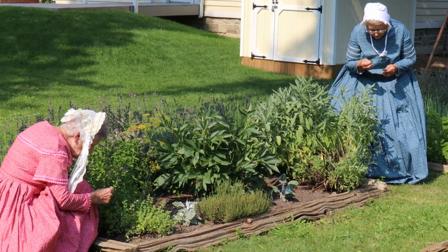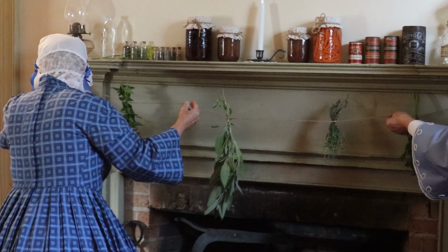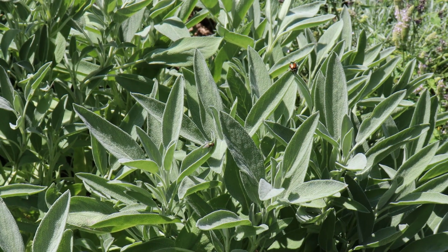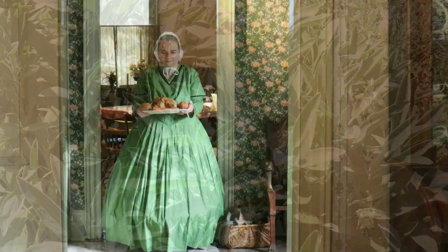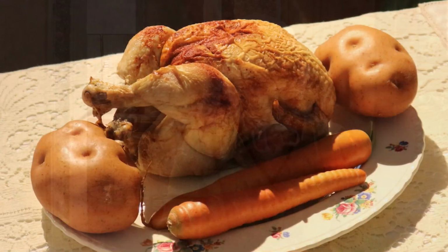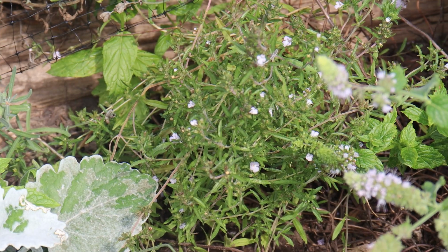These plants were grown not just as enhancements for food, but for their medicinal value as well. In the fall, herbs could be harvested and hung to dry for use throughout the winter. Sage is considered to be the most popular culinary herb in the 19th century. It was commonly used to season pork and poultry, such as chicken and goose, and to flavor root vegetables like carrots, potatoes, and turnips. Over here are savory and thyme.